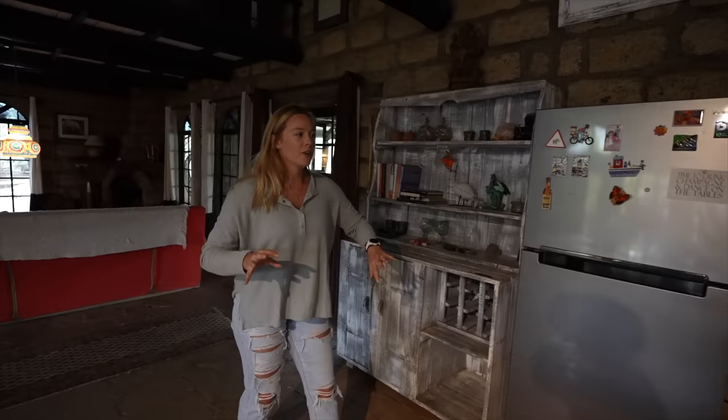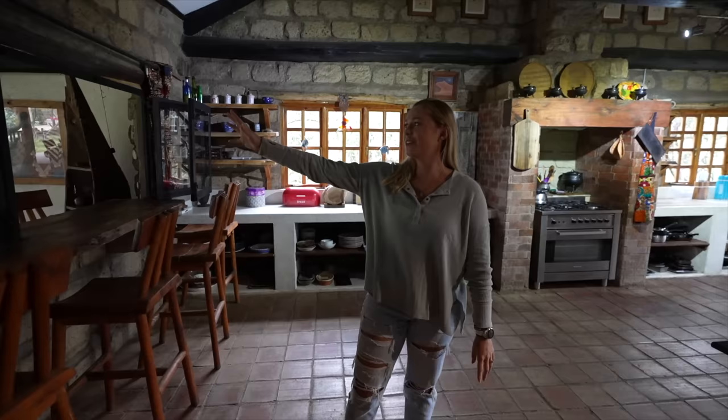So we have the fridge. Oh, backup, sorry. Hopefully I'm not making you dizzy. This is a really cool bar area and the windows open up so that you have four chairs on the other side as well to make a table, which I think is a super cool concept.